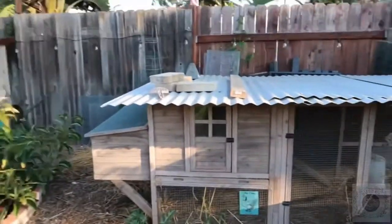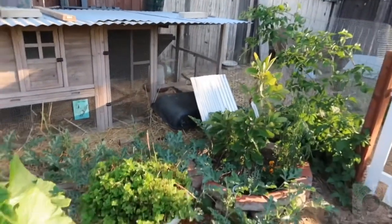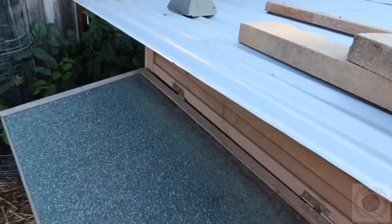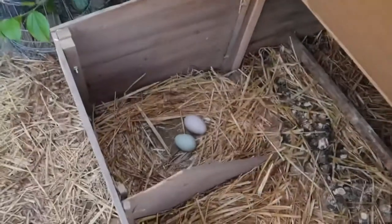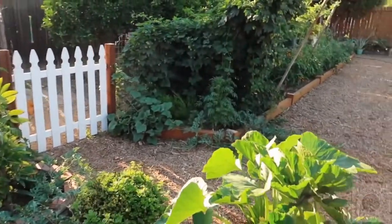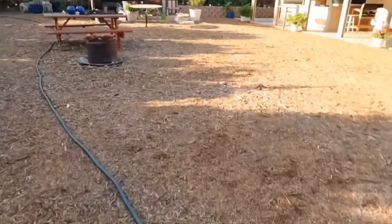Chicken hen. Just their coop. That's where we have our eggs. Big old avocado tree. Let's see if we got any eggs for you guys today. Bam. Good job, guys. Keep up the good work. I'm gonna scramble them. Without further ado, let's go ahead and take it back inside and get it all underway.